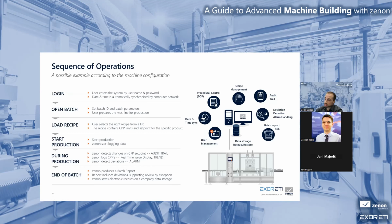How would one example of operation look if you had Zenon as your HMI? A user would log in, entering username and password. Date and time would be automatically synchronized with the computer network. Then you would set batch ID and batch parameters. The user would prepare the machine for production. Then you would load the recipe. The user selects the recipe from a list. Each recipe contains critical process parameter limits and set points for any product.